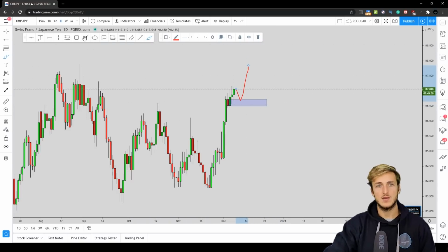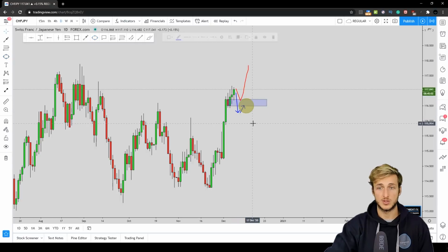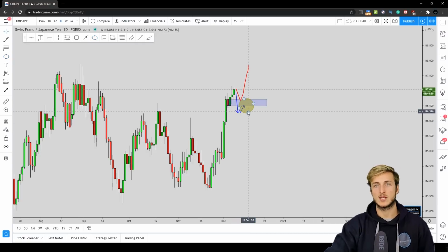Why? Because if the market manages to create a daily break and close, so a daily close below this structure, then as you know, in the market, previous support, once it is broken to the downside, is turned resistance. So if the market manages to break and close below this structure, then all this support will be turned resistance. And after the break, on the retest of this structure, this is exactly where we will be monitoring price action with students.